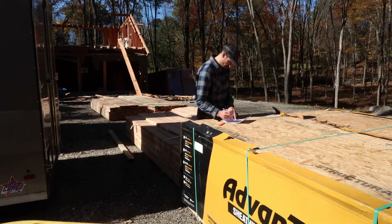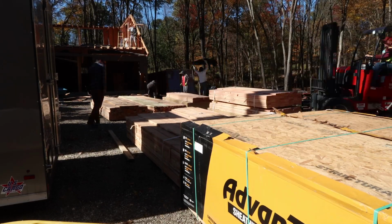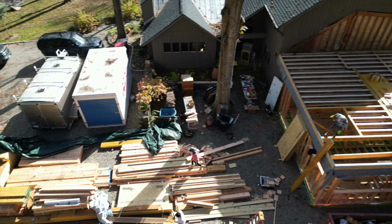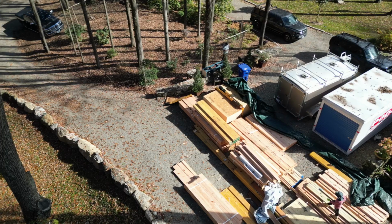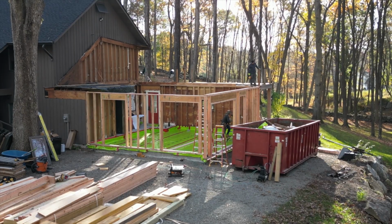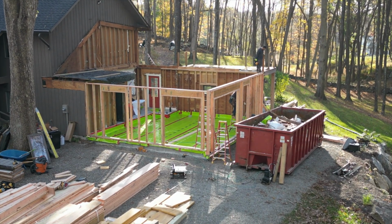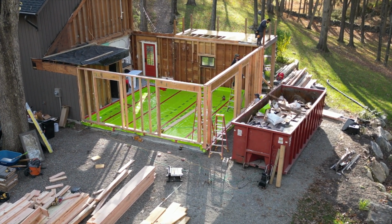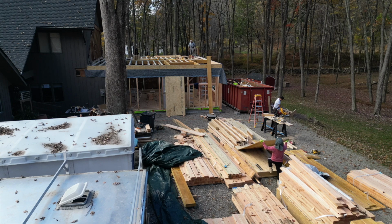So while the guys were demoing, we received a huge lumber delivery, which is great that we have this big flat driveway, because then they could just put all the lumber right there and it's really accessible for all of the workers. The next day they constructed the subfloor in the garage, and then they built the second floor, and then they got it all protected because of incoming rain.